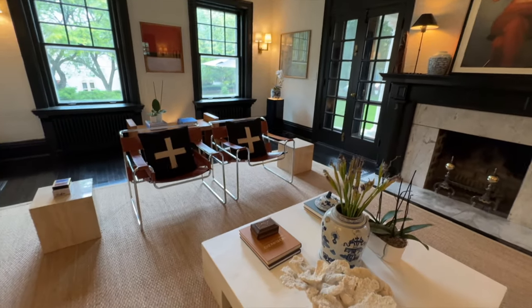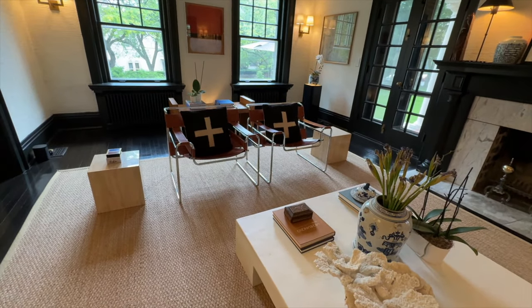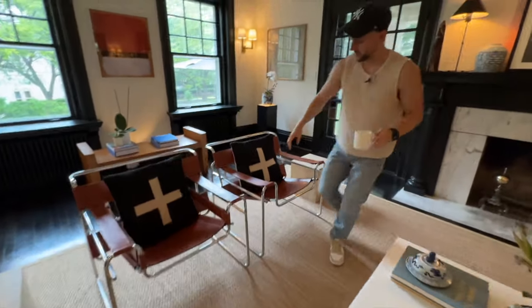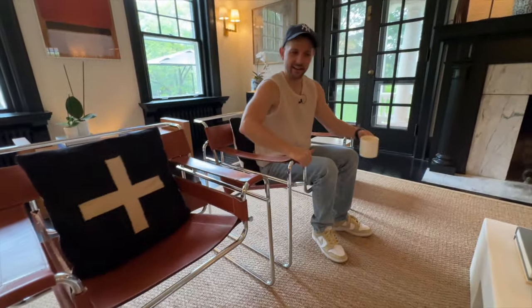Also, a fireplace is always a vibe. Those chairs look so antique. I'm gonna sit in those. Sit in one, see how it is. These look so antique and they're comfy.